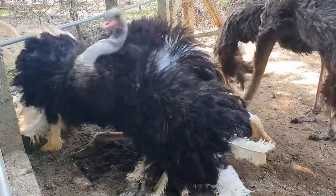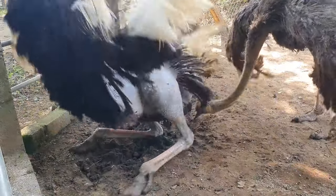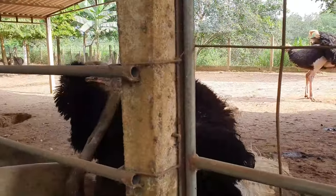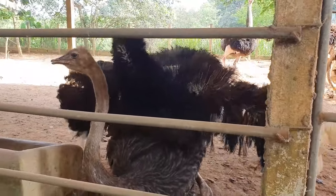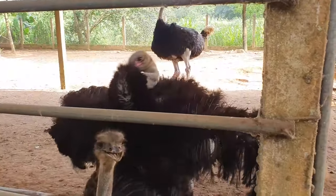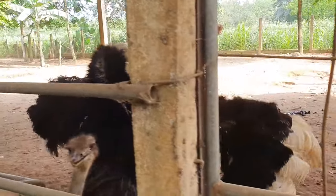The posts are firmly fixed. The distance between the posts is 5 m. There will be at least a vertical bar between the two posts. Galvanized steel wire will wrap around each stake. The bottom steel wire will be 25 to 30 cm above the ground.